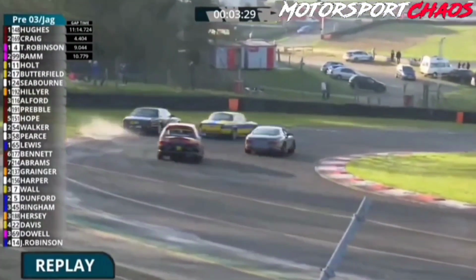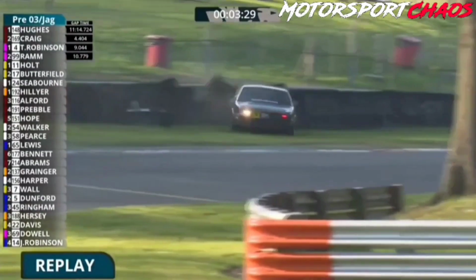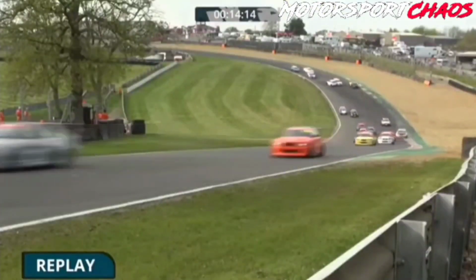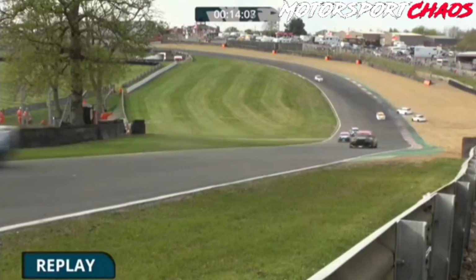Contact, that's Simon Lewis and Jack Robinson. Jack on the grass, he's heading for the rallycross circuit. Walloped, and into the tyre wall. Oh dear. Be a safety car. Yes, there they are, tangling together towards the back. Can't quite make out who they are at the moment.